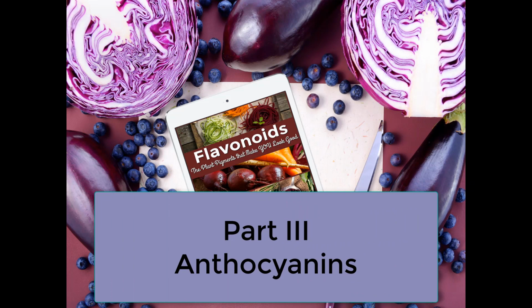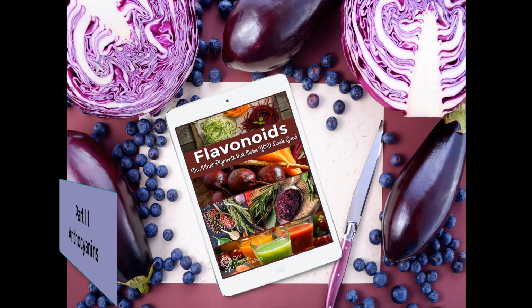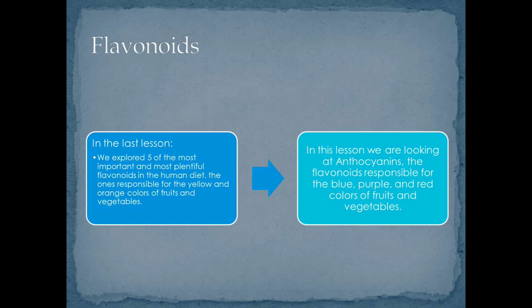You can see this picture is rich in anthocyanins. In the last lesson, we explored 5 of the most important and most plentiful flavonoids in the human diet, the ones that are responsible for the yellow and orange colors of fruits and vegetables. In this lesson, we're going to look at the anthocyanins, the flavonoids that are responsible for the blue, the purple, and the red colors of fruits and vegetables.